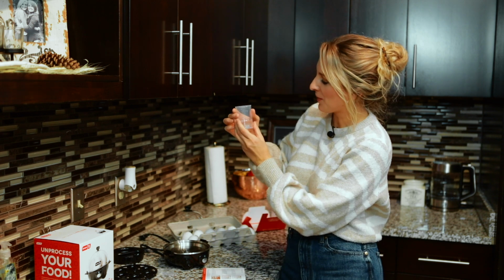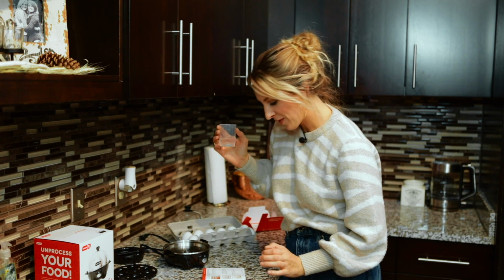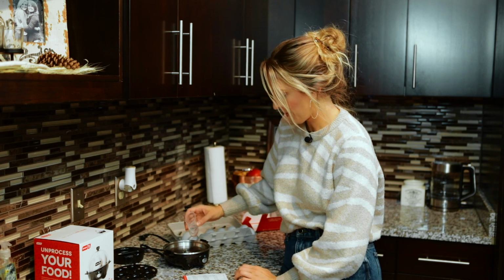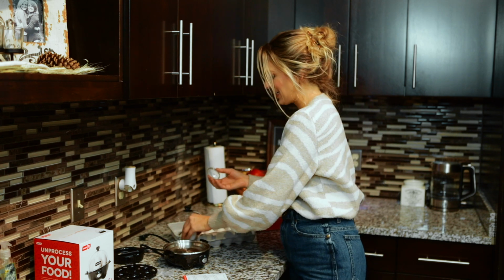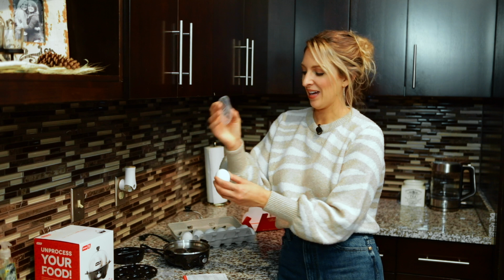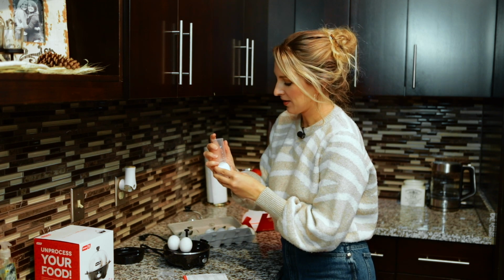So this thing actually comes with a guide and tells you can do hard, medium, soft. So I got enough in for soft. So I'm pouring the water into the heating plate. And then I have to pierce each egg with this little guy. Oh my gosh. Did it. Okay, this part is actually not too difficult.